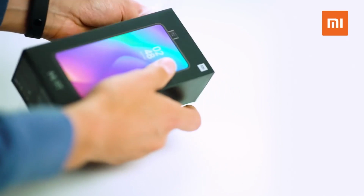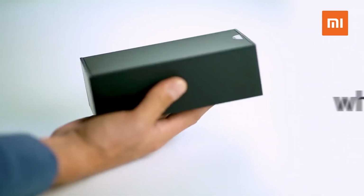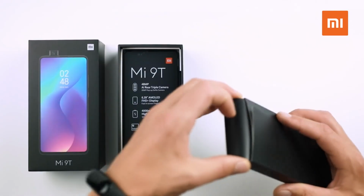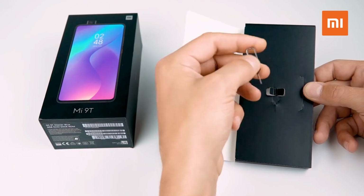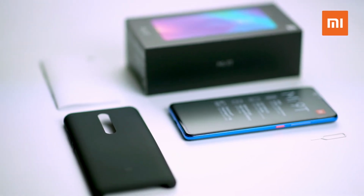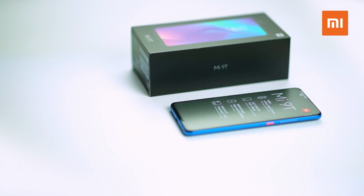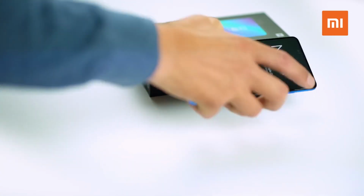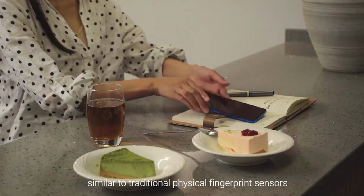Unboxing the Xiaomi Mi 9T. The Mi 9T comes packed within an elegant black box, and it contains the essentials: a USB-C cable and an 18-watt charger. Just like other standard Mi retail bundles, this one also doesn't come with headphones. Inside the box is a thin plastic case for some extra protection for the glass back, though it will hide the eye-catching looks.